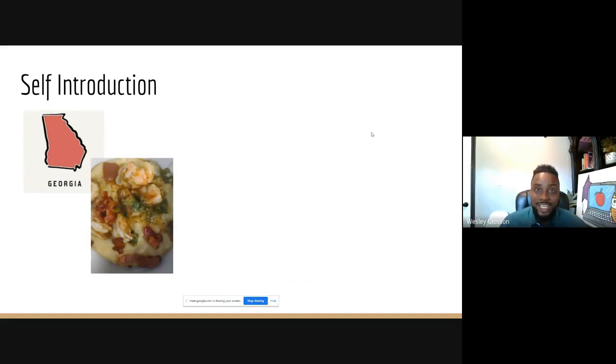I like cooking on my spare time. That's one of my hobbies. This is actually some shrimp and grits, a Southern cuisine that we enjoy quite a lot down here. And my family and I take cooking classes, and we just really enjoy de-stressing in the kitchen and also, of course, eating what we cook.